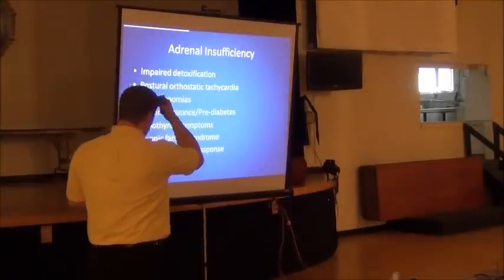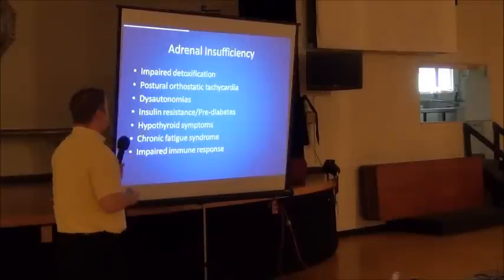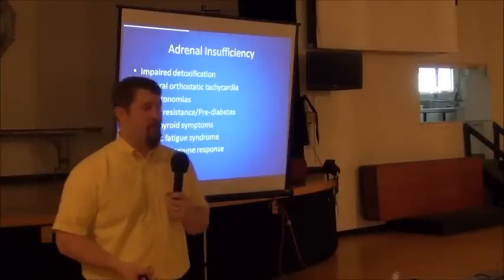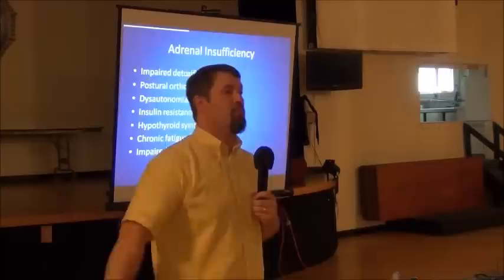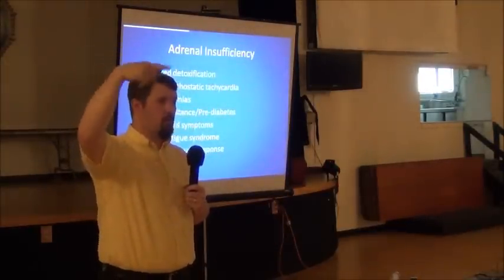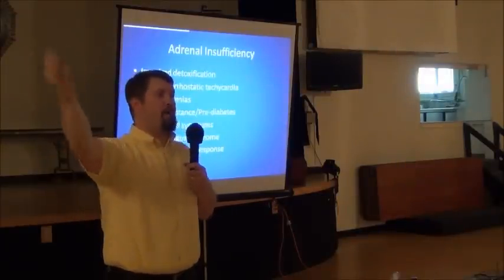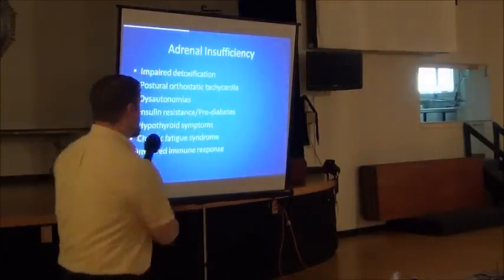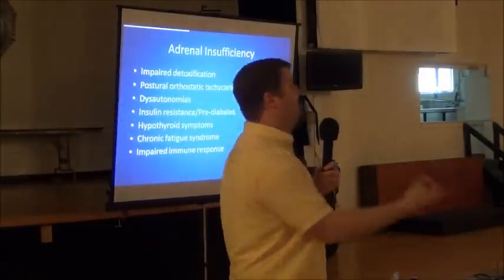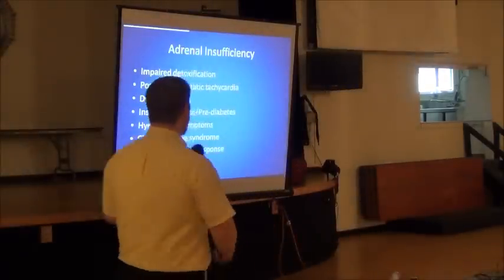Adrenal insufficiency, or adrenal fatigue, depending on what stage it's in, causes impaired detoxification. So again, if we have an accumulation of heavy metals because we don't have the ability to remove them from our body, who uses them? The little worms we're talking about, right? Spirochetes use them. Why? To make biofilm. Why? To protect themselves from you. So if you cannot detoxify, you don't eliminate the heavy metals out of the system, and now the pathogens can use them to protect themselves and make themselves more virulent.